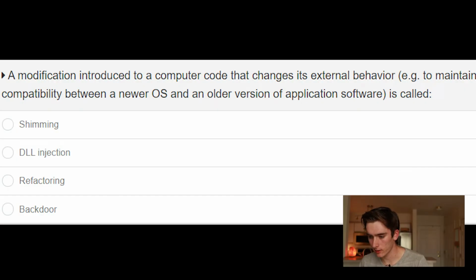So the question is, a modification introduced to a computer code that changes the external behavior, example, maintains capability between a newer OS and an older version of the application software, is called, and then our options here are shimming, DLL injection, refactoring, and backdoor. So this is a really good example question.